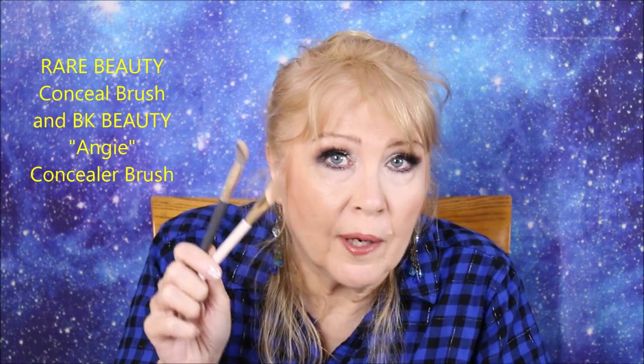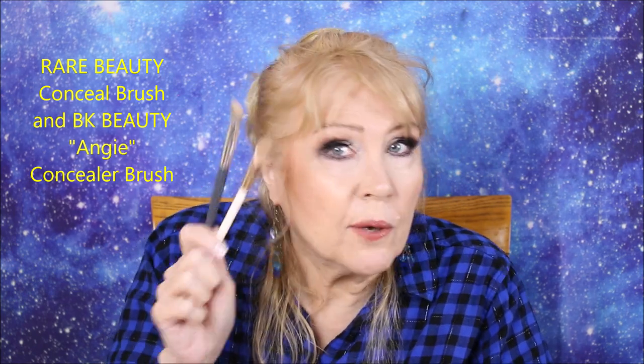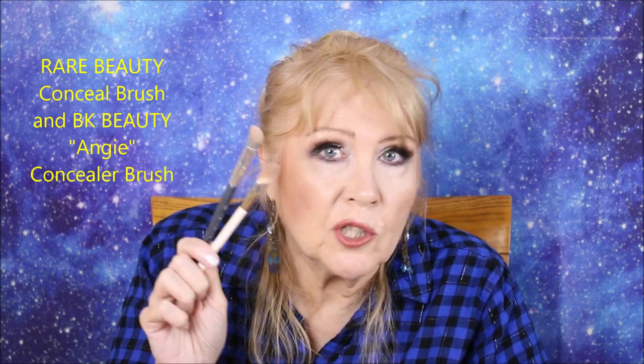So either one of these is good, and they're both about the same price, so it's not here or there. It's really accessibility if you don't want to wait for an order to come in from BK Beauty. I'd love to see her in a store. That would be nice. But I know they have to pay a huge commission to the stores in order to have their products featured in there. And I love Lisa. I do watch all of her videos. So it's nice. If I had to choose one, I'd probably choose the Rare Beauty.